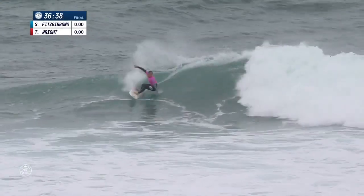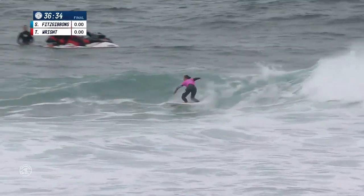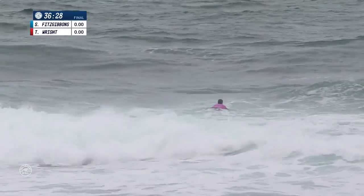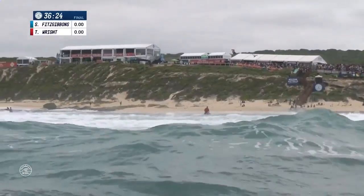Gets a little transition turn of her own done. Working this one over. No major move just yet. Bringing it through to the inside, mixing things up. This wave fading away. She's going to dart back to the takeoff zone for priority. Sally Fitzgibbons is going to get the better of the opening exchange.